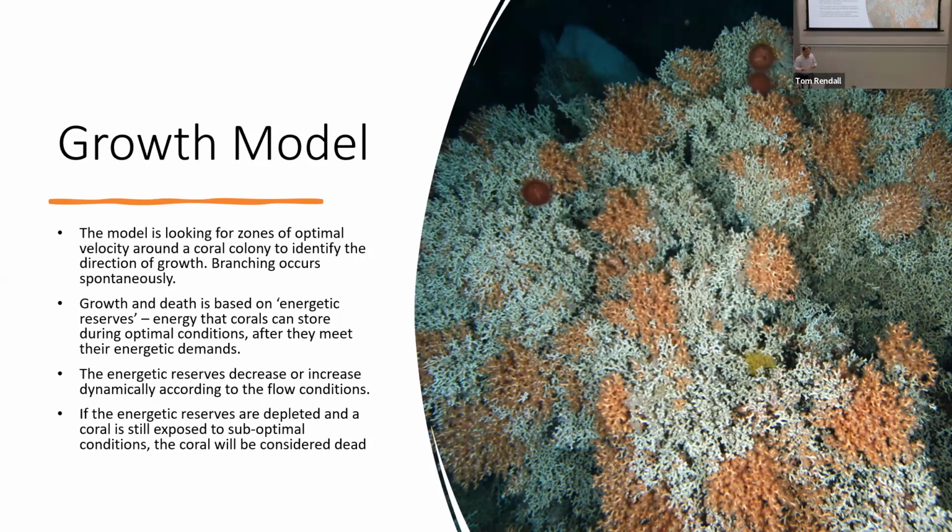Now, what's very important here is as they grow, they require, like we say, capturing prey, therefore food and energy. We will then build on this by developing a growth model into SPH to predict the growth and death of corals, and by modeling how much prey a coral can actually capture, and then modeling the amount of energy that they retain from the food they have, we can then model the survivability of corals.